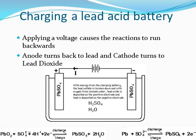When you're charging a lead-acid battery, you have to apply a voltage across the terminals. This causes the reactions to run backwards. So both the reactions at the bottom will be running from the right to left side. And as you can see, on the positive electrode, the lead sulfate reacts with water to create 2 electrons.